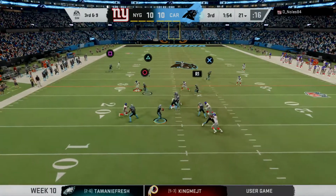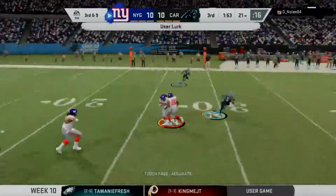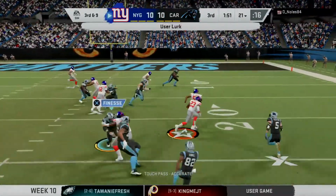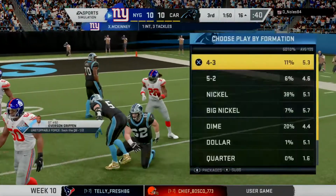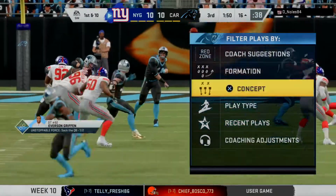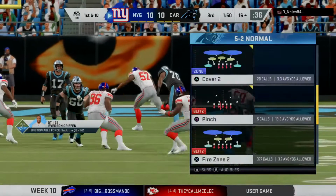Prescott from the gun on third. Oh, and a bad throw there. It's intercepted. Picked off around the 27. And they'll have the ball set up in the red zone at the 16-yard line.